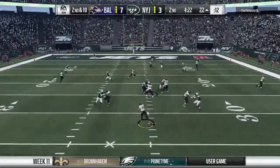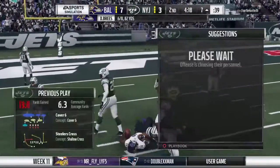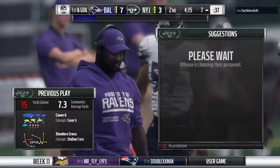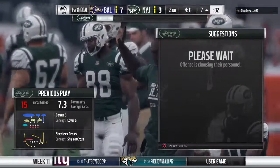Breeze again here on 2nd and 10. And this is caught. Jeremy Maclin. And brought down, but not before they get it inside the 10 to the 7. The Raven passing game getting in sync. Another first down.